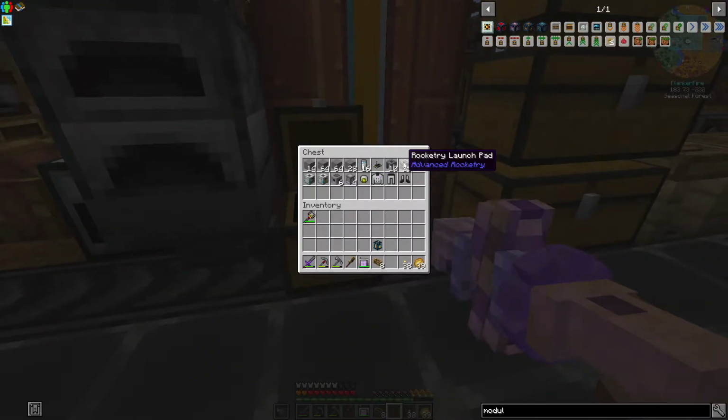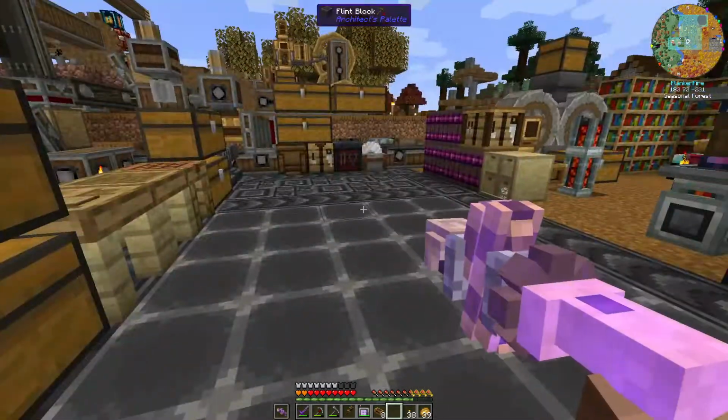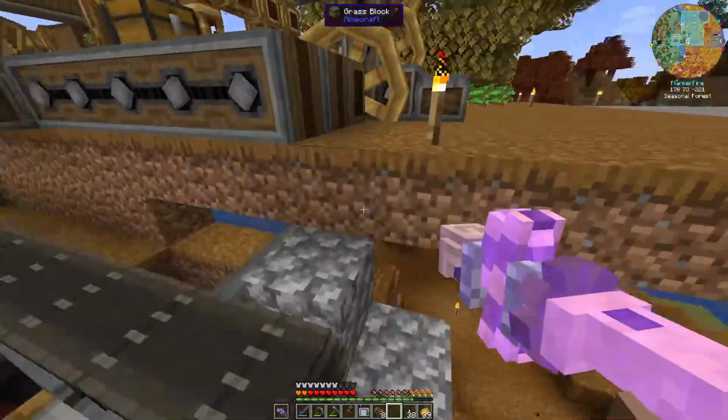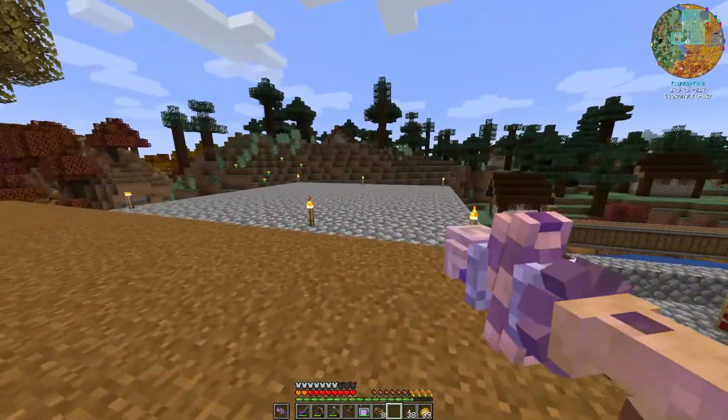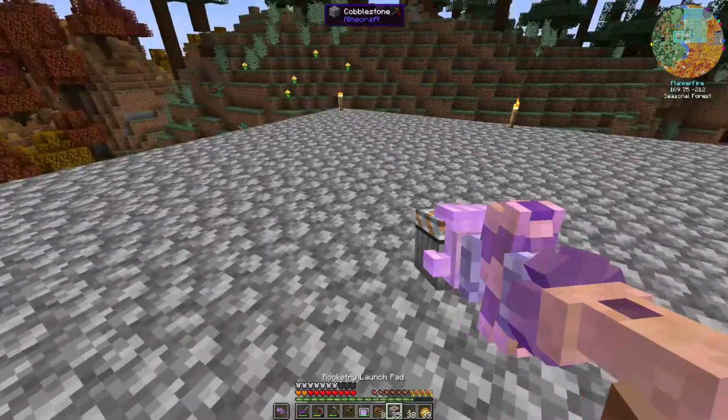So we got our launch pad. We have our rocket launch tower, a rocket seat, the linking, which I'm not sure, we're going to leave that in there. We're going to need our rocket boosters, fuel tank, rocket fueling station, and also the rocket assembly. So that should be something. And what I'm going to do is we're going to build that right over here. I built a nice little area that we can build our launch pad and everything.